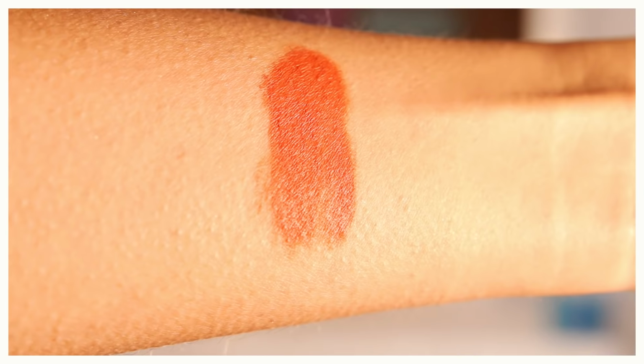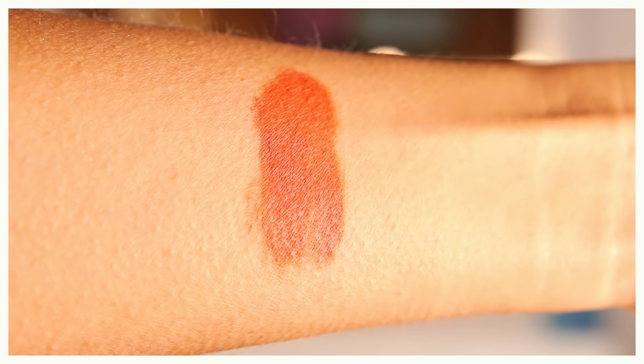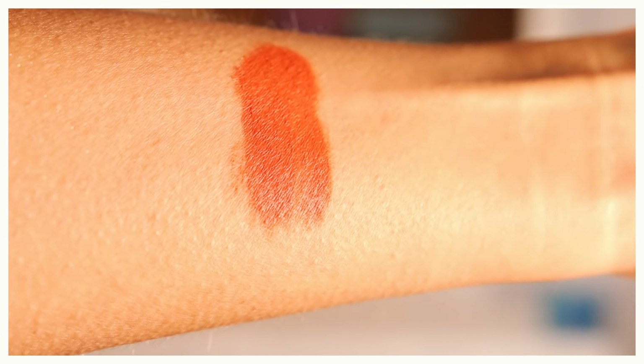And now this is gonna be the shade More Than Red. Now I expected this color to be like red, but this shade is more of a rusty shade. Anyways, I love it. I like the color payoff, and it stays for a long time on your lips. And Valentine's Day was just around the corner, so I got myself this pretty red lipstick. So yes, it costed me around 240 rupees, and yes, Flipkart has some amazing offers going on.